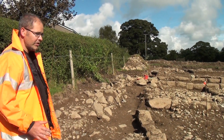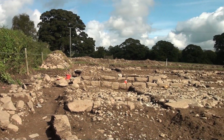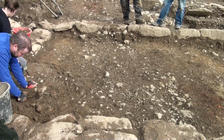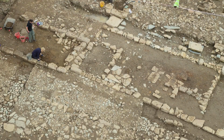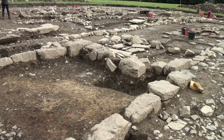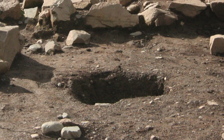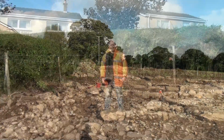Off the main road we've got plots which you could think of as burgage plots in a medieval town. Narrow end onto the road, long narrow plots heading off. So we've got a plot here that would have a timber building. We've found things such as post holes, hearths, pits, which have defined this area.